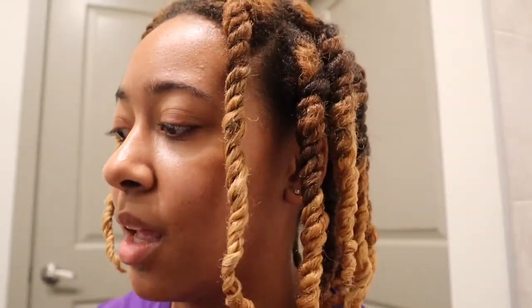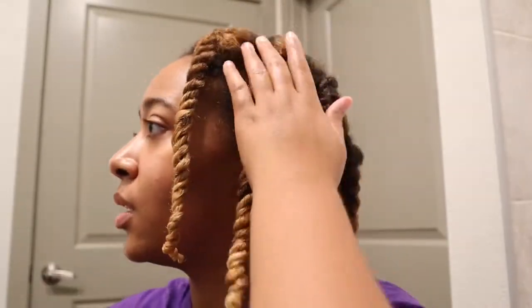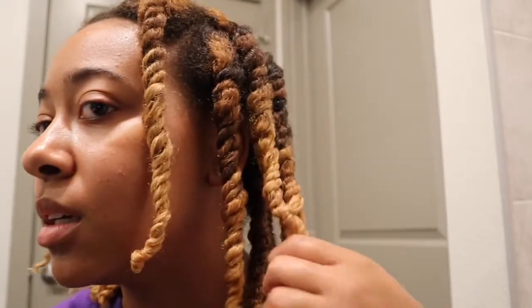See, oh my gosh, I wish y'all could see how ugly it was like 10 minutes ago, but now this is looking nice and regular. This is 2. Okay, so I'm done.